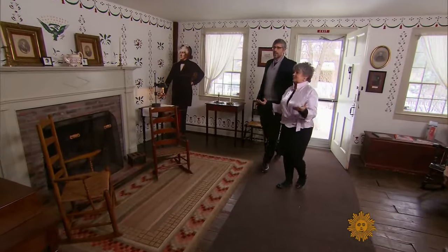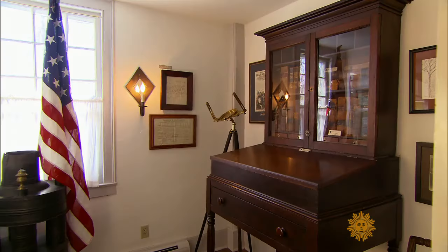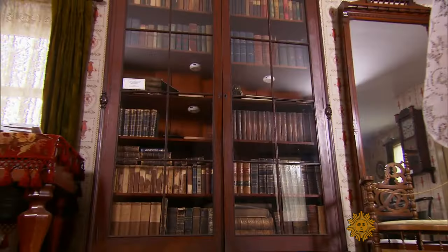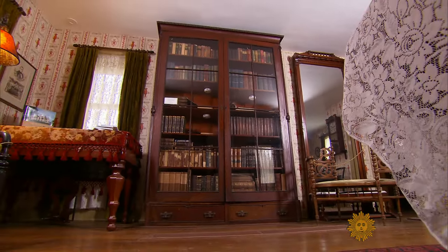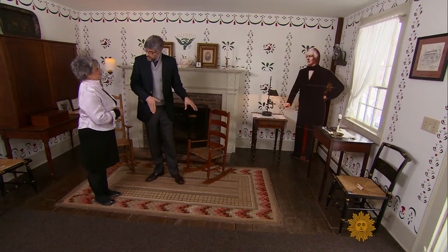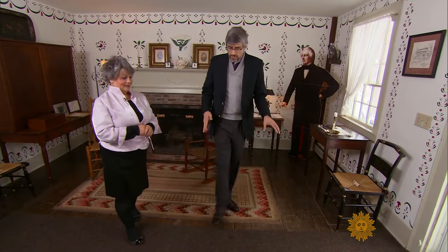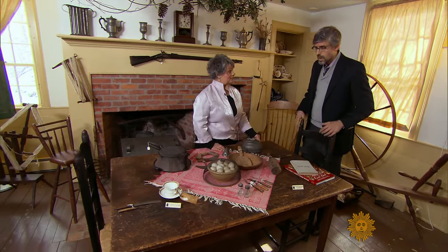Volunteer tour guide Kathy Frost. It is the only house in the entire nation that is built and lived in by a president. No other home has that distinction. Millard Fillmore built these floors. So we are walking on the same floor as Millard did, as Abigail did. Even the kitchen table. It's a great table.